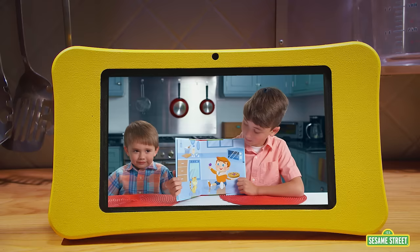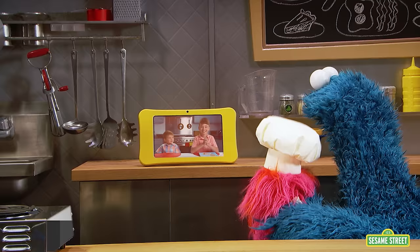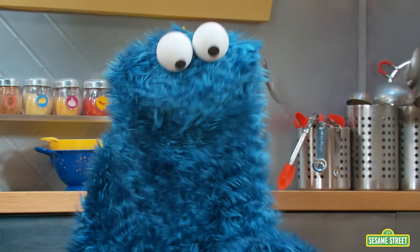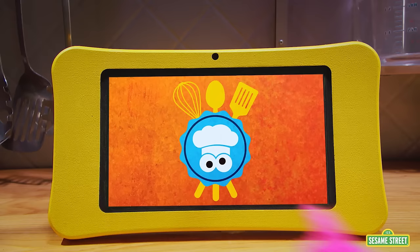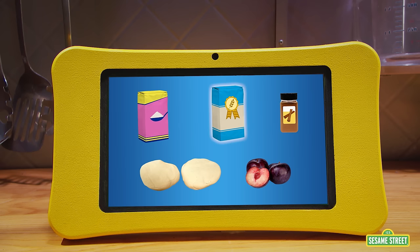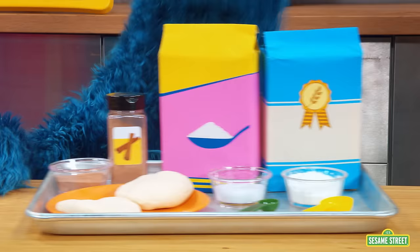We would love to try plum pie. Can you help us, please? Of course we can help you, because we are Monster Foodies! Okay, Chef Gonger, what do we need to make plum pie? Let's take a little looky-looky at the recipe. For plum pie, we need sugar, flour, cinnamon, powder for the crust, and plums! Okay, we have all the ingredients right here.